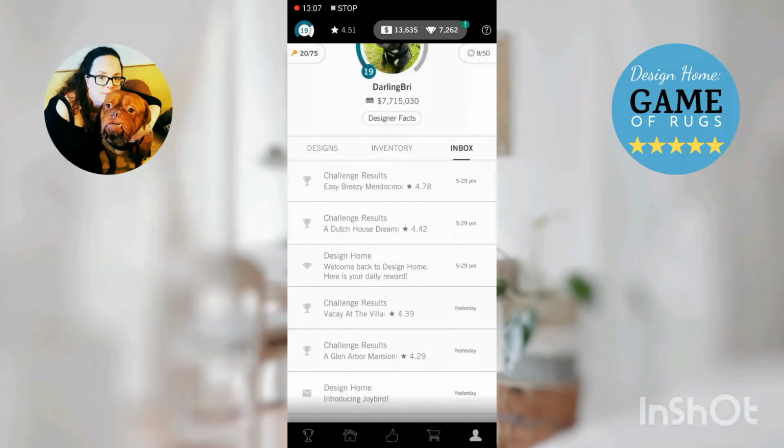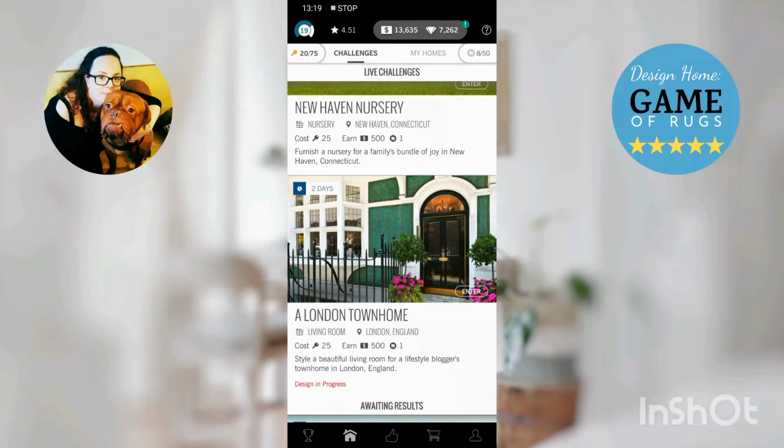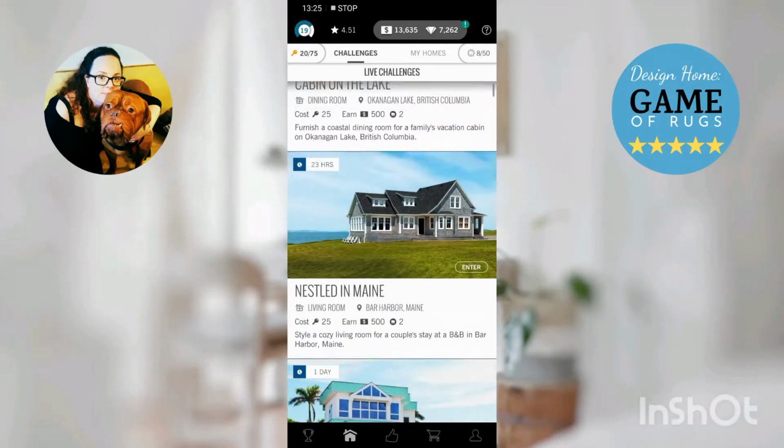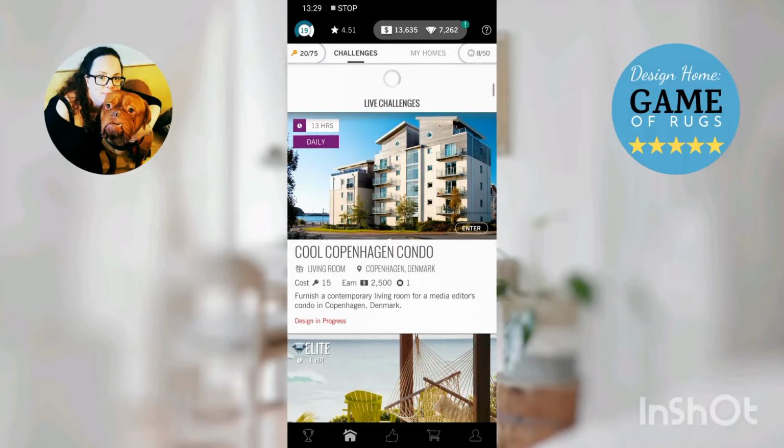So those are all of the rooms that I have and all of the votes that I have. And I don't have anything new to show you guys from what was submitted. So let's just do some voting and get today's daily in.